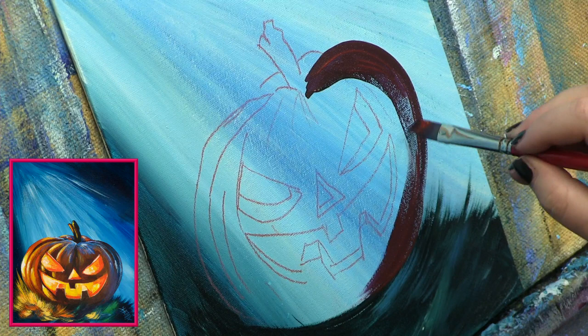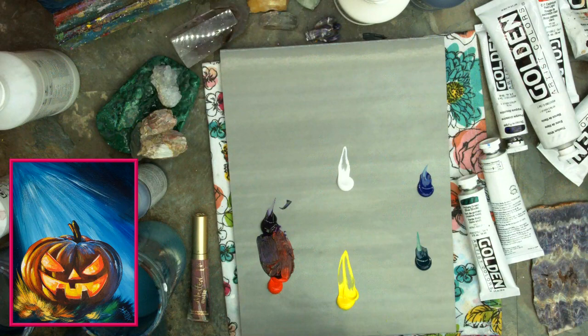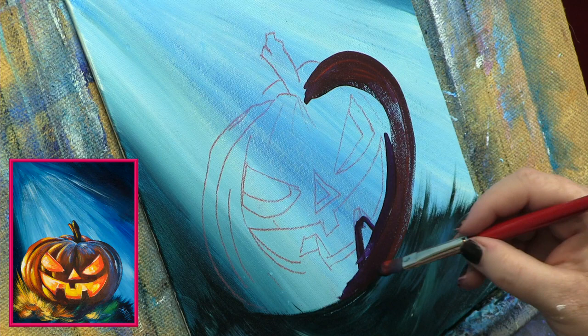So this is a great way. And at the bottom here, I'm going to get way more purple on my brush because we want him to be super dark down here. So I'm just enjoying my number 4 cat's tongue. You could use a number 4 bright or a round, just whatever brush feels super comfortable in your hand and makes you very happy.